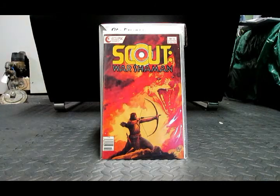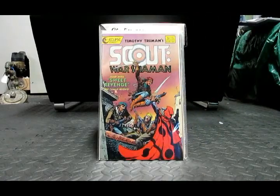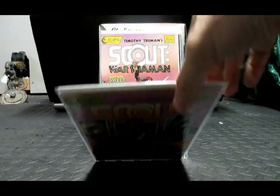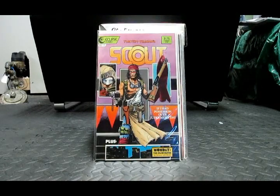One that I've never sat down and read, but one I'd love to kind of get everything of and really give it a good shot. This Scout is War Shaman. I think I have these a little bit. I only have a couple of these here. And then #15. And then just the regular Scout series, #13. I believe there were 2 different series. I don't think the title would change that drastically from issue to issue.